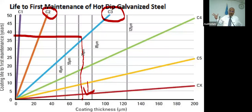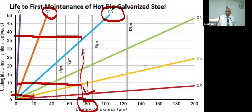But it can be fast accelerated sacrifice if the corrosivity is very high. But if that 80 microns is kept in the marine environment, the maximum is 7 years. But if you take pre-galvanized steel, 20 microns, after 2 years, all gone, sacrificed. So this chart is a fantastic chart to me. This is done by the Galvanizing Association World. In their magazine, they are showing it. So we have to respect them because they are telling the truth.